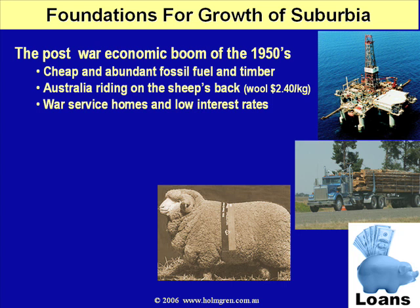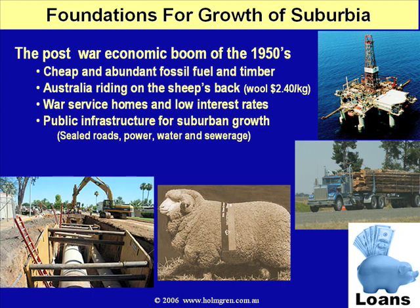War service homes and low interest loans, and the public infrastructure for suburban growth, sealed roads, power, water supply and sewerage. Actually, that picture of a sewer being installed in Bicton, where I grew up, I seem to remember in the 1960s, actually the men dug the trench with shovels.